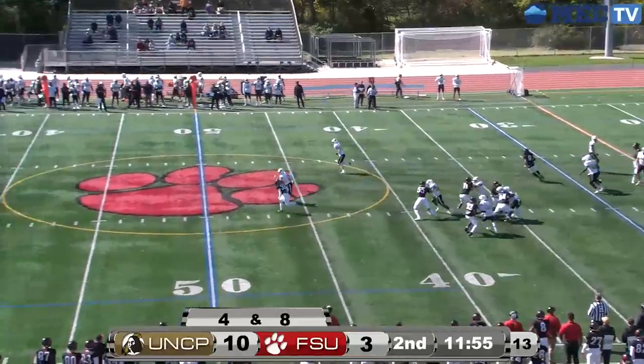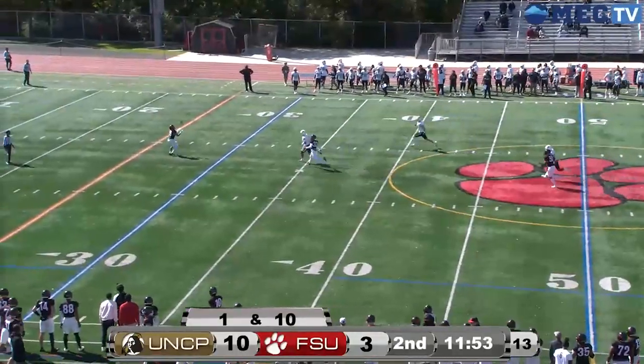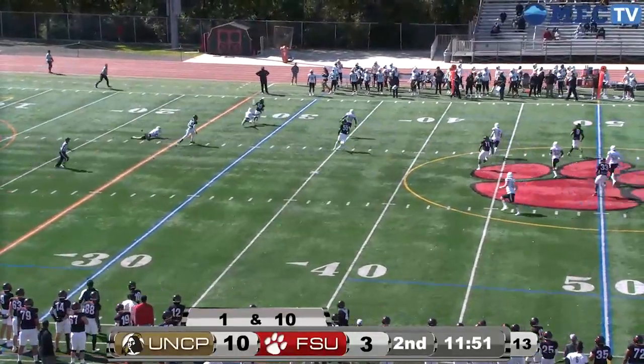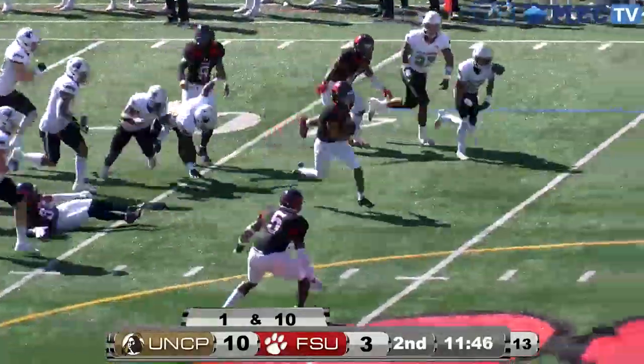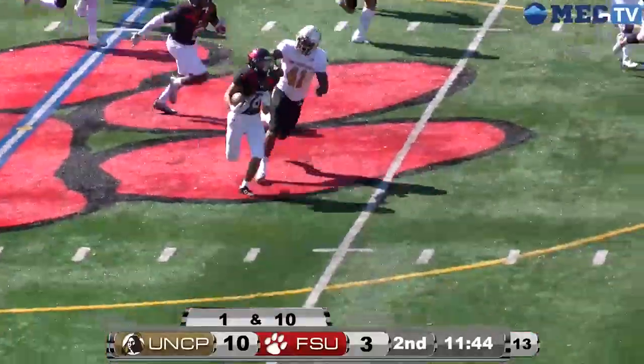Punt coming. Great kick. And this one will be returned. Davis dancing around to the 30. Davis trying to cut back. Davis cuts upfield. There's some space. Here goes Davis. Davis running it towards the near side.